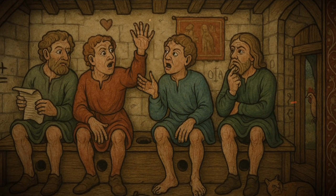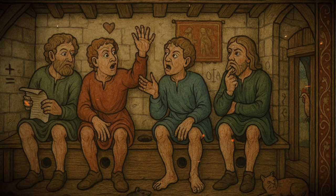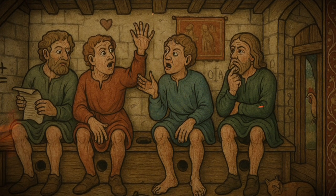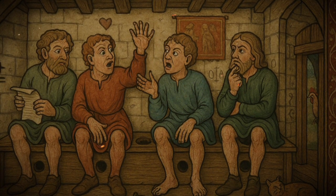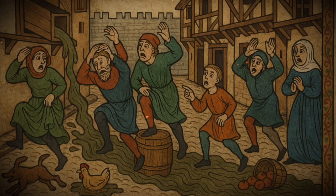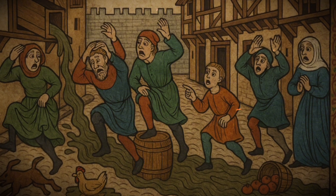Surely cities had designated spots for this sort of thing, right? Places where the masses could collectively unload? Yes, sort of. They were called privies. Not to be confused with privacy, which did not exist. Privies were essentially larger cesspits, often with a wooden bench and several holes, where you could sit shoulder to shoulder with strangers and bond over bowel movements.